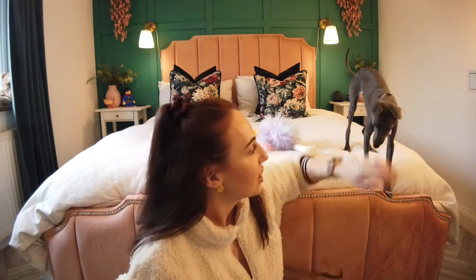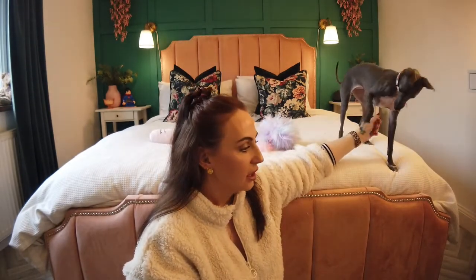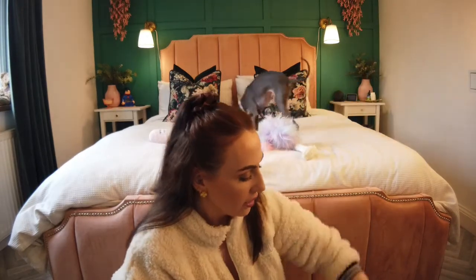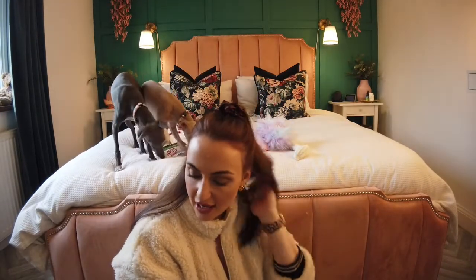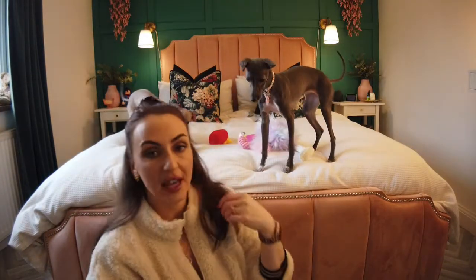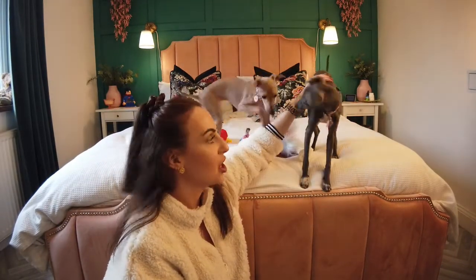She was tiny, like super, super small. So we had to wait a few weeks to be able to bring her home. Obviously she was too young. She needed to have, you know, vaccinations and microchip and all that sort of thing. And yeah, we went and fetched her on the Friday morning and brought her home. I will insert some clips of her gotcha day.